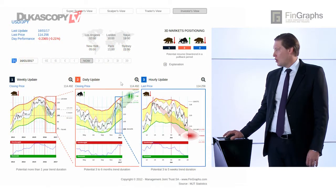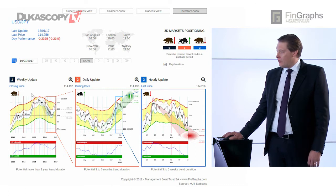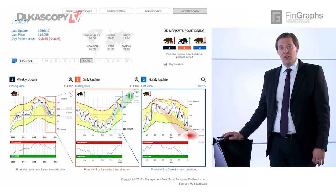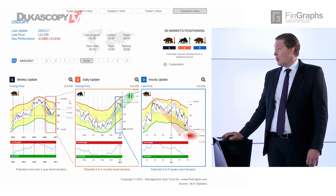Looking at the 3D chart, you can see that the weekly had a very strong correction down between mid-2015 and mid-2016, and that it's now trying to reverse this correction down. We believe it is in the process of actually doing so, and that the targets for the end of next year may be higher again, possibly with new highs in the 130s level. In the meantime, we're seeing a first leg up, and this first leg up doesn't seem quite over yet. We still have some price objectives, possibly above 120, and that could extend towards end February, early March.